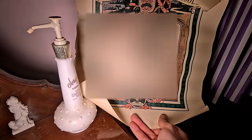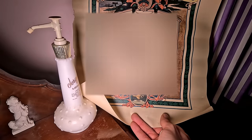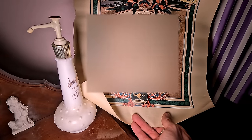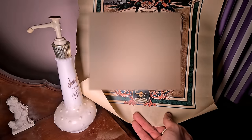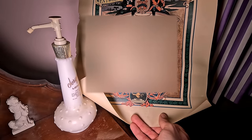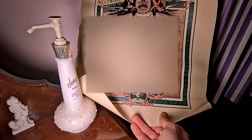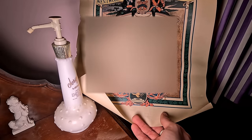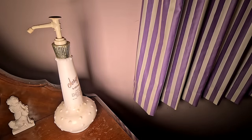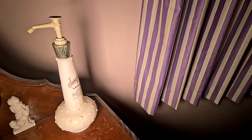That's not cool. Public school certificate, 1924. The first day of August, 1924. Wow. Wow. That definitely goes back.